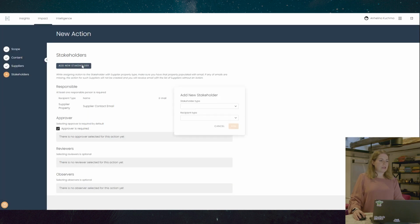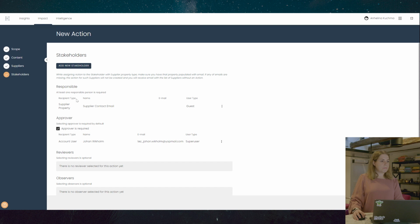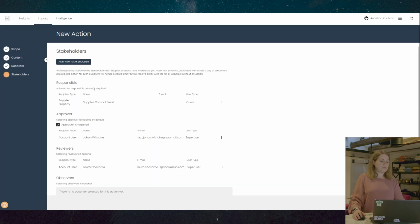Then let's try to add an approver. Approver can be only user, so you cannot assign supplier property as an approver. We limited it to only user. Let's choose one. Let's also choose a reviewer. For example, it's going to be also user and observer.